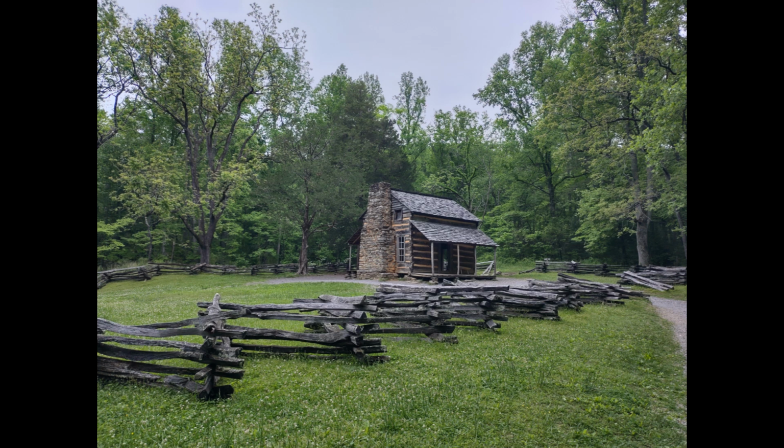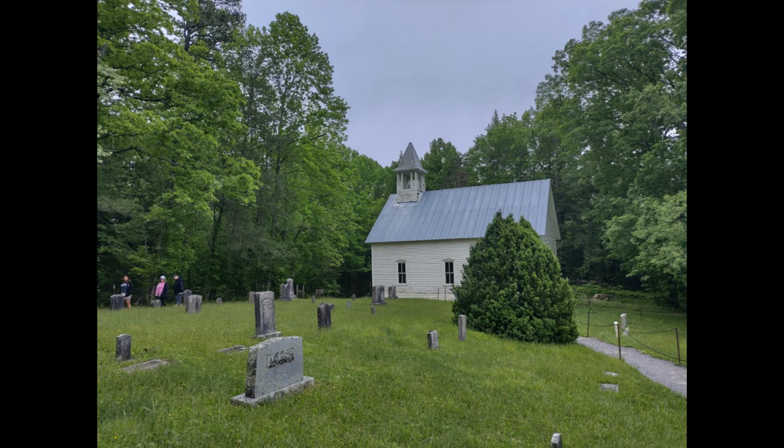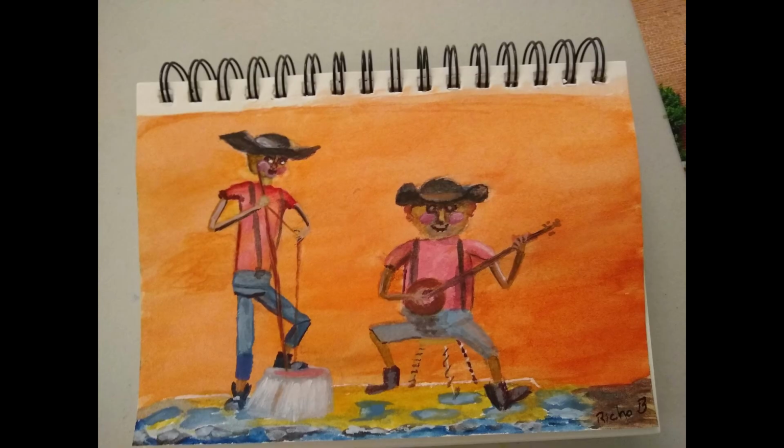I've started painting a group based on the settlement at Cades Cove in the Great Smoky Mountains, and I hope to get a video out on that this fall. As a matter of fact, I've been working on this subject for several years. Here are some paintings that I did.